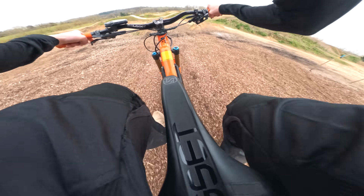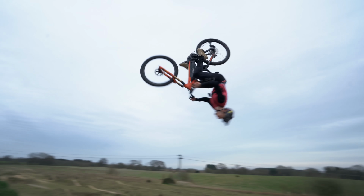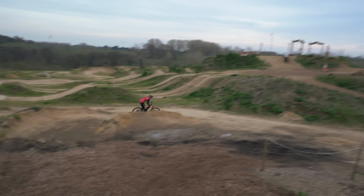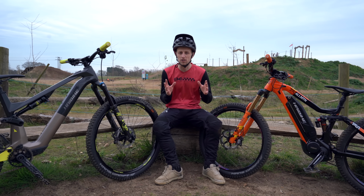Oh! It felt like it stopped upside down. Oh! That was such a fun day. I can't believe it was only 6 years ago that I was riding this bike, and now they feel so different, which brings us on to my conclusion.